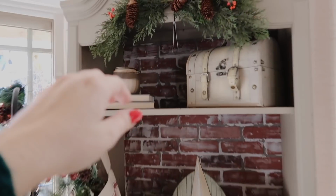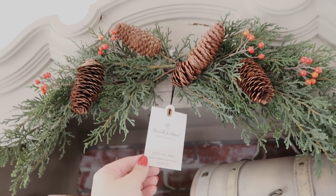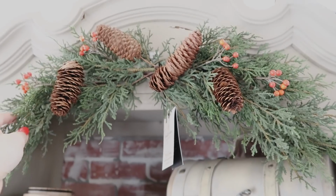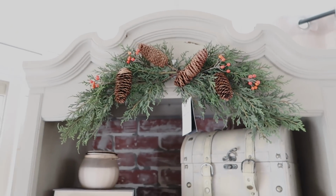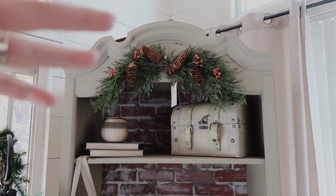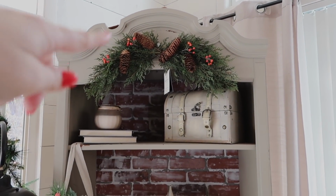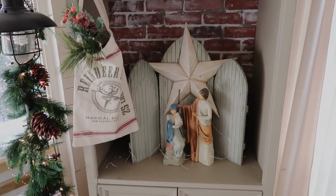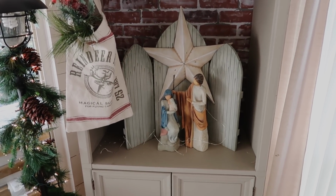This, I haven't taken the tag off because I wanted to show you. This is a Hearth and Hand. Let's see how much this one was. I think $14. And I wanted something just really cute and simple right there. We usually have a magnolia wreath that's there all the time, but I thought it'd be cute to put something Christmassy there. And then we've had this little manger set for many years.